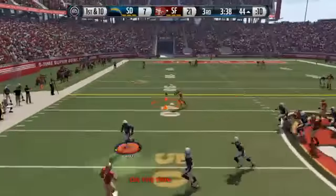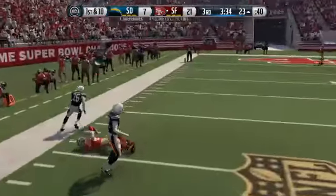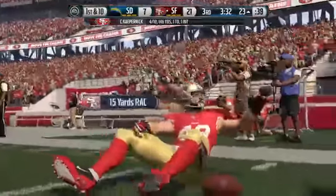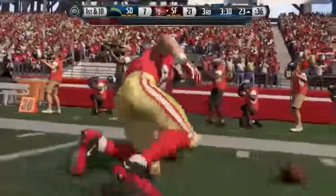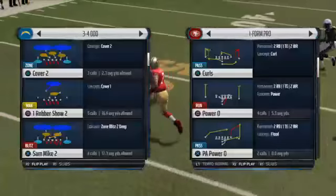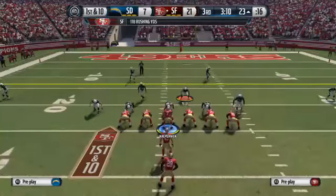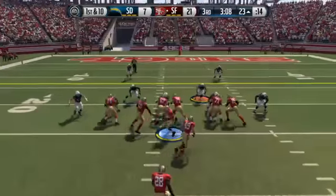Kaepernick running away from the pressure. The catch is made. And Weddle is able to bring it to an end. Good job by the offense picking up a first down there. They've been terrific all day long. They're winning the football game, and they are tiring this defense out. This play set up by the long gainer.